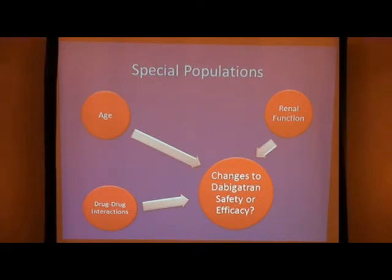So we have this very large clinical trial of 18,000 patients, and overall, we talked about some of the key results. But what I think is really important is to look at all of our special patient populations that we see every day, who might have increased exposure to Dabigatran, and it might change the overall efficacy and safety that we saw in RE-LY. So those are patients with advanced age, patients with renal dysfunction, or those who have significant drug-drug interactions, and how does that change how we should be using this drug? So we'll talk about all of these.